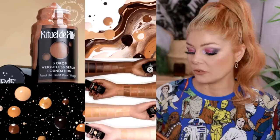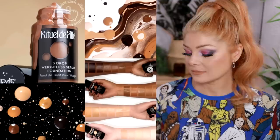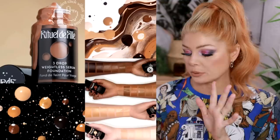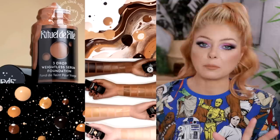I got a lot of tags in this new foundation by Rituel de Fee. There is no way that I'm trying this. This is an oil serum foundation. You can already see by the swatches that this is a glossy foundation. This is supposed to be like an oil drop foundation kind of thing, and it's not my journey. That's not what I do.